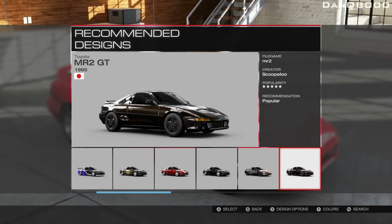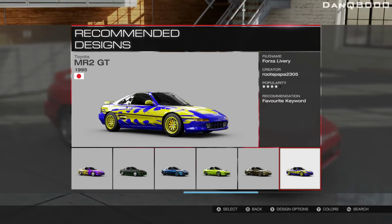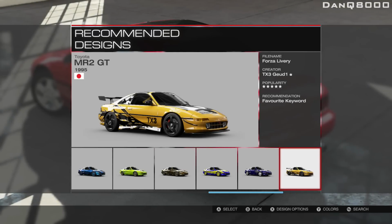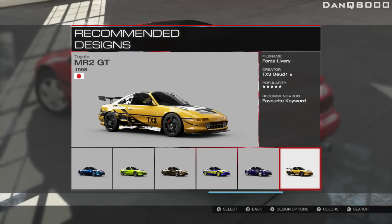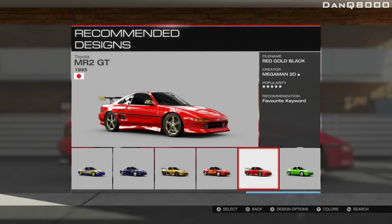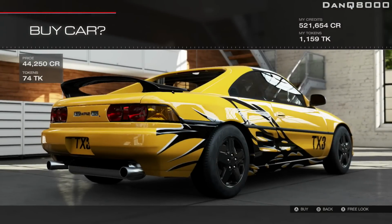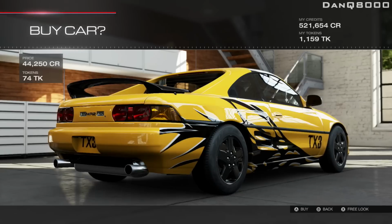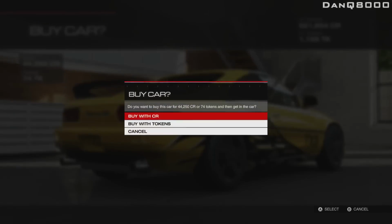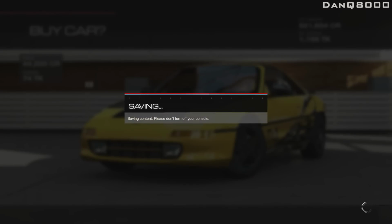Duracell power. Ooh, I like that one too. I really like that. I think I might take that. But again, it won't let me apply it. It's going stock. See, that's going stock. It's just taking the design. But it does look pretty good. I don't have an orange car yet. Definitely price. I think that's so funny, though. You can get the tokens. I'll just buy with credits. Like, I'll get all the credits back and then some. It's pretty funny.